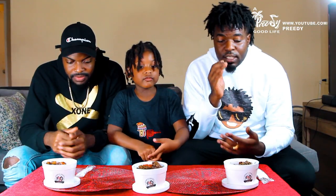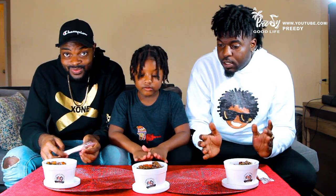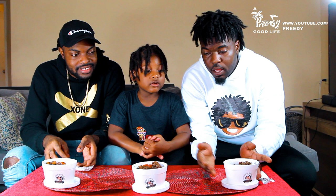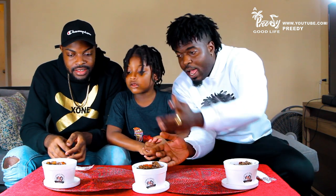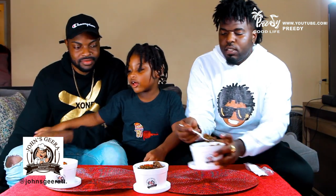So this is the final meal. We are having Jira. In front of us we have soya, pigtail, and shrimp skewers. Uncle will be trying the shrimp. I am allergic and it's too spicy for Aiden to try. Uncle, take a dip.